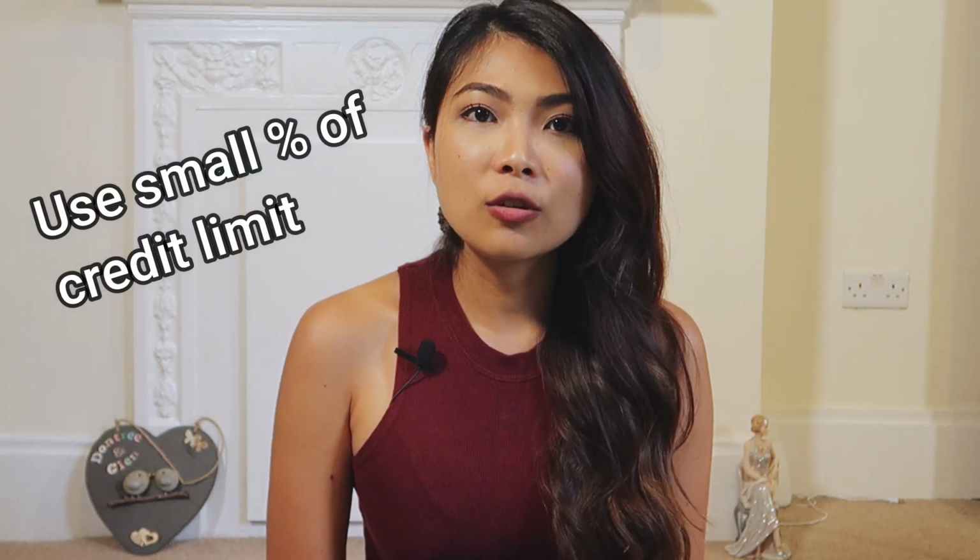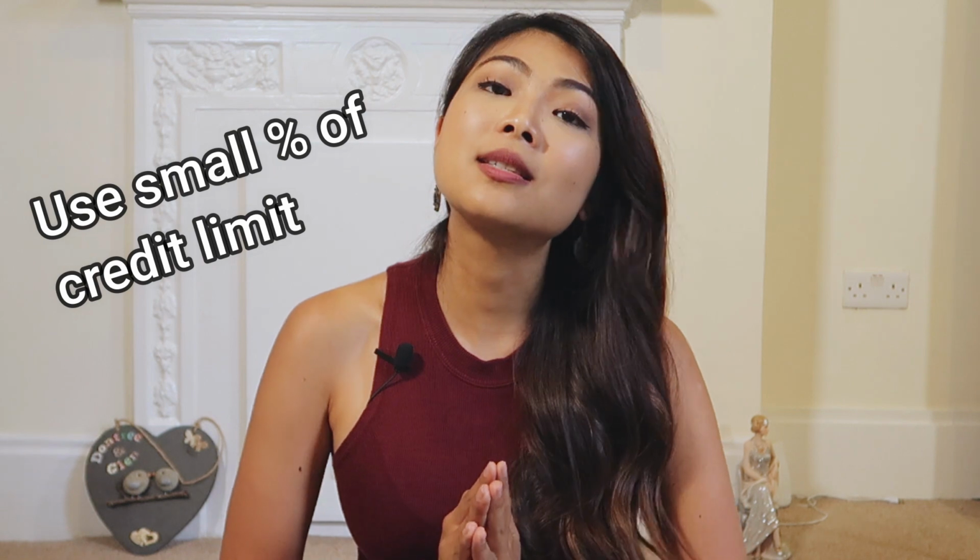Now the second thing to bear in mind when using your first credit card in the UK is that use only a small percentage of your credit limit. So for example, my first credit limit was 750 and I was using it every month, but I was using it for the amount of £100, £150, never go above that. And I highly recommend you not to go over 15% or 10%. Try using really small amount.